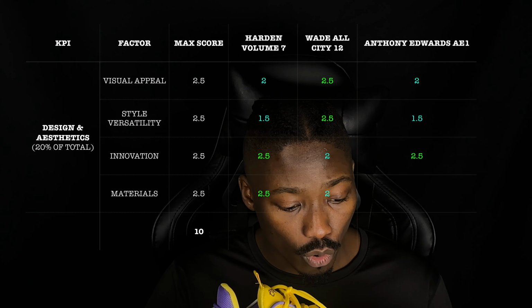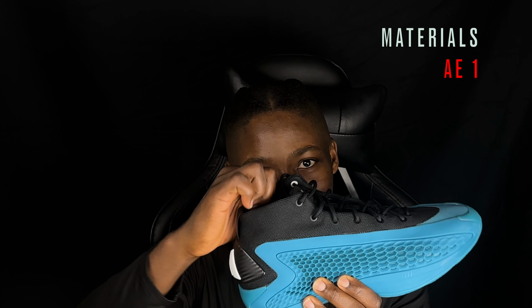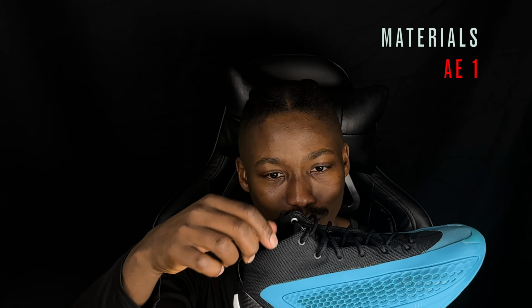And then finally, we have the AE1s for materials, right? So I personally think that the AE1s, I would give them a 1.5 for materials, and for a couple of reasons, right? First off, this cloth material, I understand it's supposed to be supportive, right? But since you have the cage being supportive, I would think this would be more stretchy and a little bit more premium. This looks like I could just pull out a random cloth from my drawer and it would be the same thing. Like it's really basic. It is a budget shoe, but we're talking about materials first. We're gonna talk about price later on. So it's not the best.